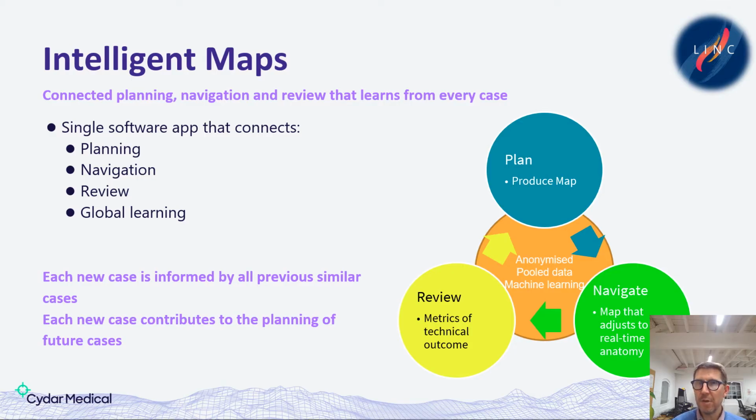The central idea is something that we call intelligent maps, and this is a software system that connects the planning, the navigation, and the review for every case. Essentially, it accompanies the patient throughout their journey. And it's giving the information all the way along so that each new case is informed by all previous similar cases, and each new case contributes to the planning and the outcomes of all future cases.